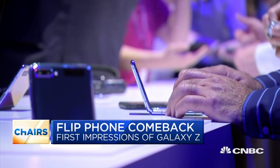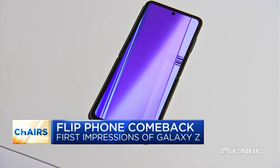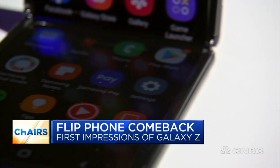I actually like it. It's a really pretty phone, and they made a lot of changes. So it has a glass screen this time as opposed to the original Galaxy Fold, which had a plastic screen, so it was really prone to damage. Ours broke, for example. And they made a lot of changes to the hinge so that stuff doesn't get inside.